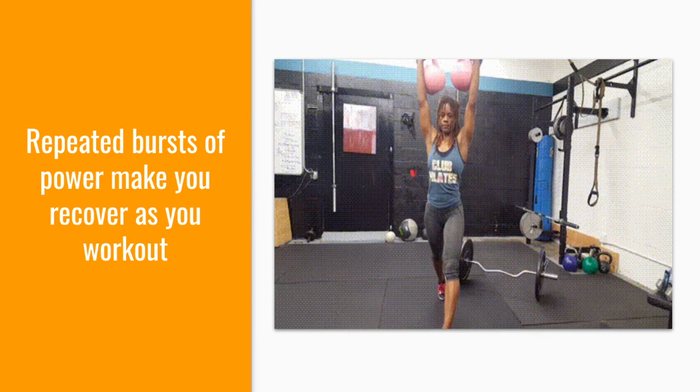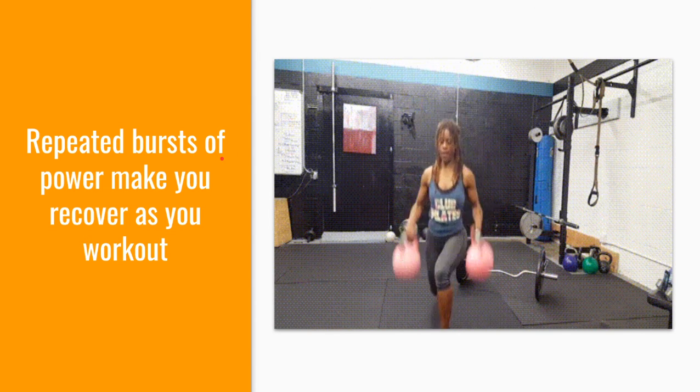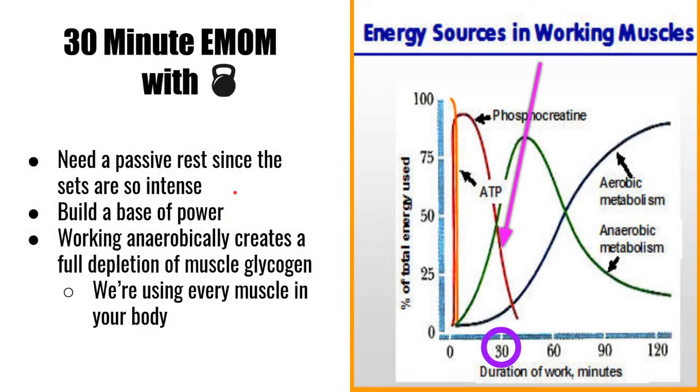Whenever we work our kettlebells, as you can see, there's the double rack position that Danielle is working. We work our kettlebells. We're pushing our muscles to work hard all the time. The repeated bursts, okay? Now for our science slide to break it all down.